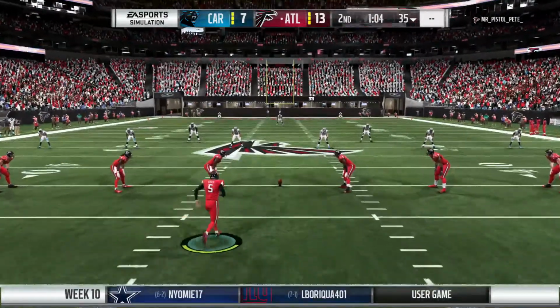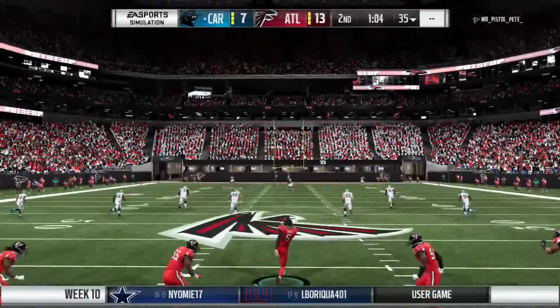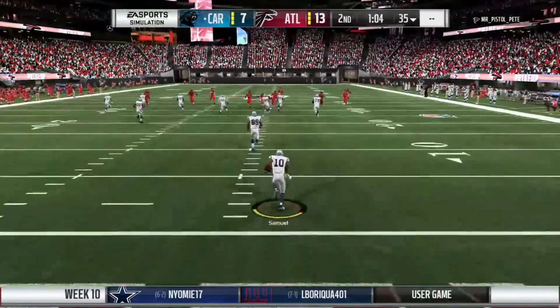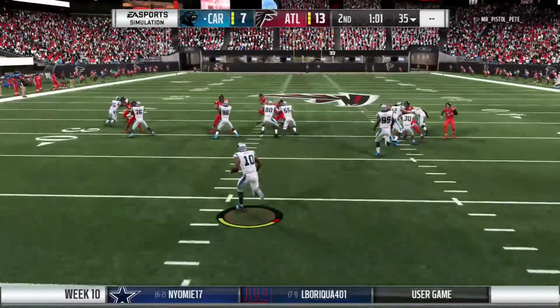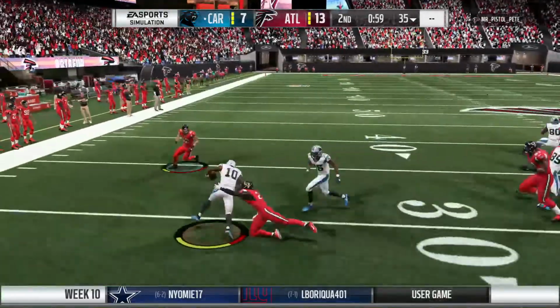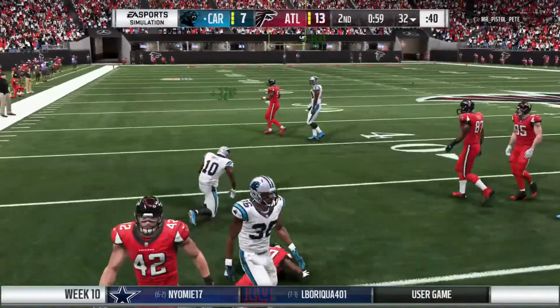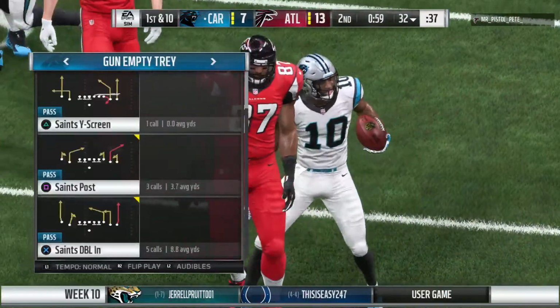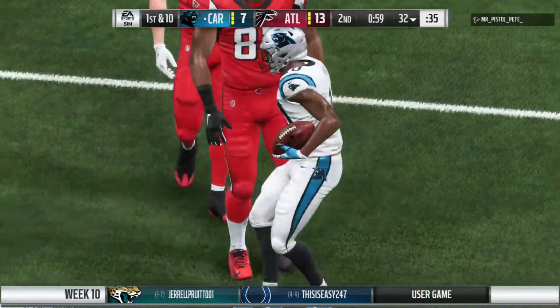Here's Bosher to kick it away. That's fielded in the end zone. Solid return, pretty good field position. They'll start at the 32-yard line. Here are the Panthers now as their offense comes back out onto the field.